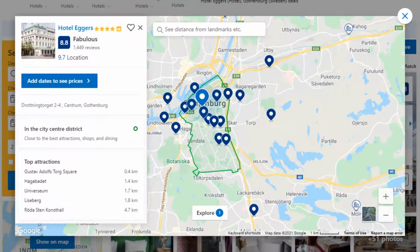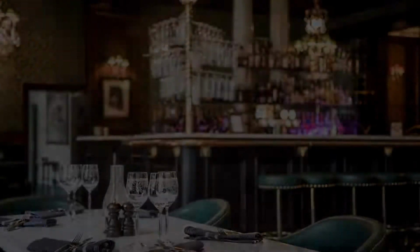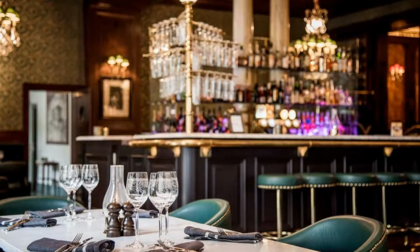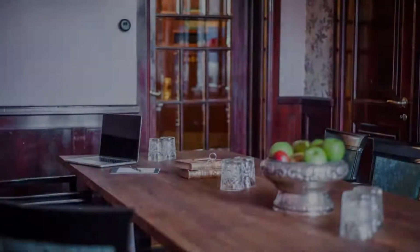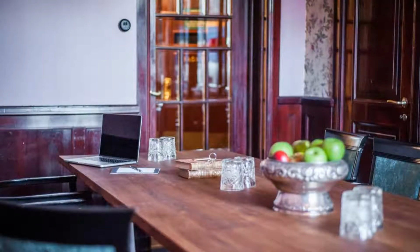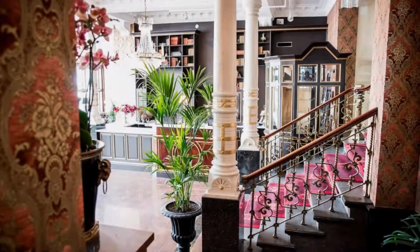Number 8. It's a 4-star hotel. The location of this hotel is good and the guests love walking around the neighborhood. Check-in time is 3 p.m. and check-out time is 11 a.m. Guests are required to show a photo ID and credit card at check-in. Pets are allowed in this hotel.